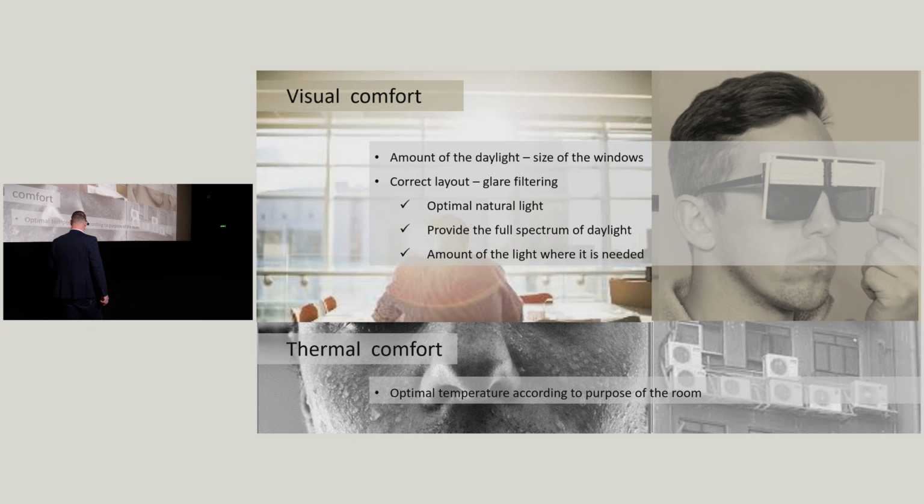Talking about visual comfort, the most important thing of course is to get the right amount of light inside the building, and we also have to consider the size of the windows, because year by year our houses are getting bigger, and of course the windows are getting bigger. As we're spending more time indoors, we don't want to lose the sense of what's happening outside, and this is pretty normal. And of course thermal comfort was always important, and people are trying to get the best for themselves.